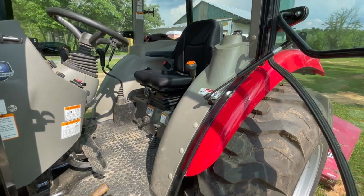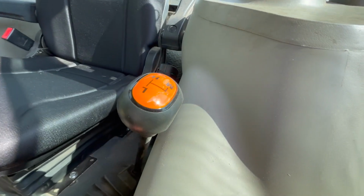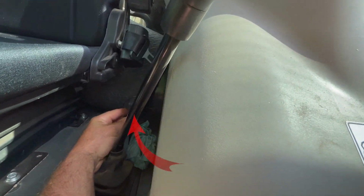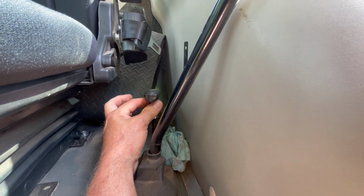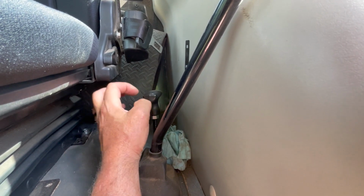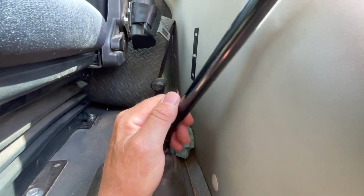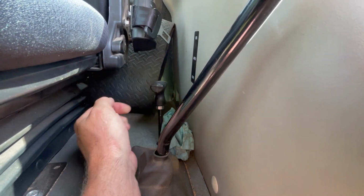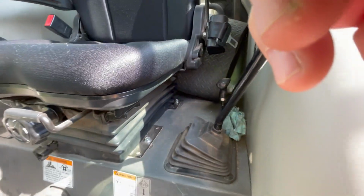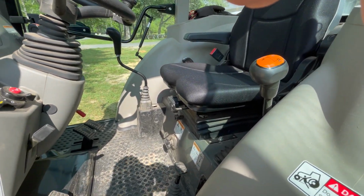Something else I think you're going to need is 4-wheel drive. So here's my 4-wheel drive lever. I pull this handle up behind here and it engages my 4-wheel drive. You can see this sticker says on, that says off. So on, 4-wheel drive, off. You pull it up to engage your 4-wheel drive and you push it down to turn it off. So that's what I would recommend, a 4-wheel drive tractor.